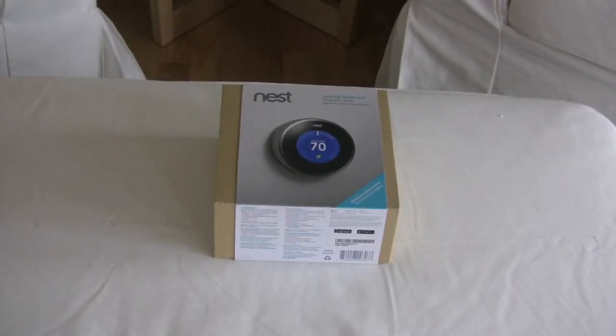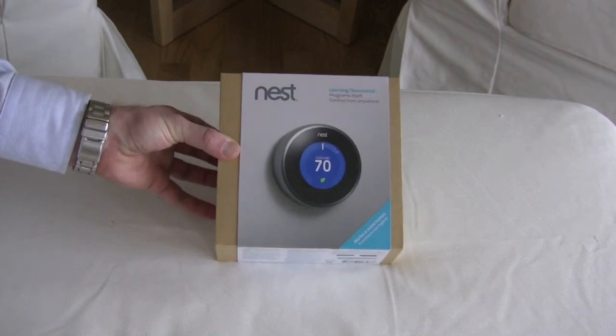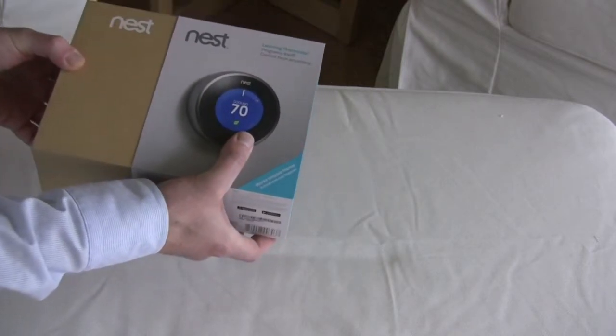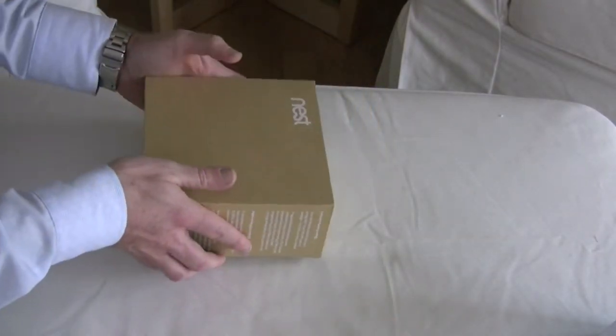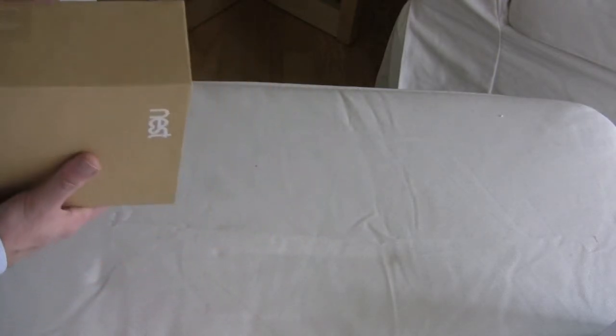Okay, so I've already taken it out of the cellophane wrap, and so I just have the box here. Of course, the packaging's pretty kick butt, I've heard, because it's almost like opening up an Apple product. And the interesting thing is you can get this on Amazon, which I buy a lot of my stuff from. You can get it at Lowe's, and then obviously, as I mentioned, Apple. Apparently, the Apple Store sells them.